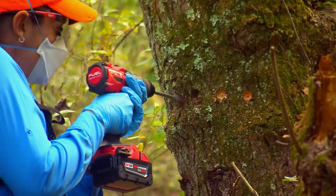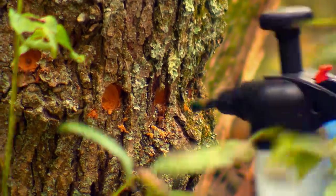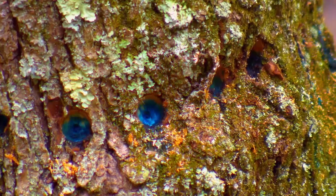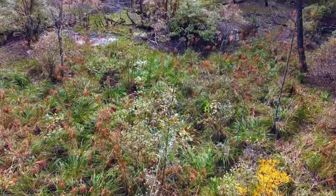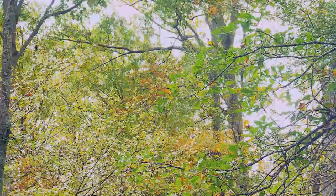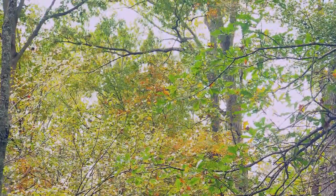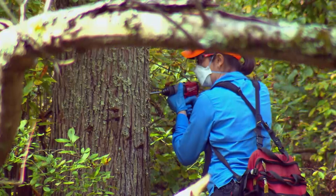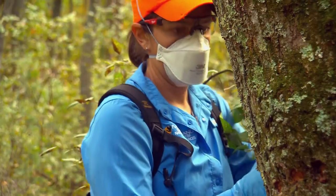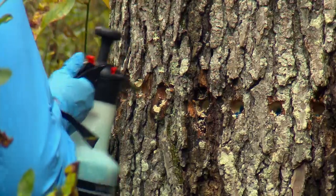What we're doing is drilling into the tree, and then we inject a little bit of herbicide, and that tissue will pull that herbicide down to the roots and kill the tree. Removing trees will hopefully help prevent this wetland from drying out too quickly, while also ensuring that enough sunlight hits the water. Having the light penetrate into the water column is really important when you have amphibians that are laying egg masses in the water. It helps with their development. It's a simple solution, but it works.